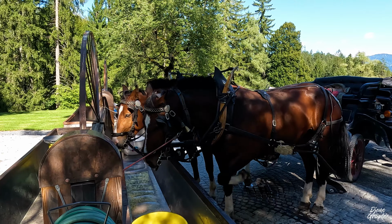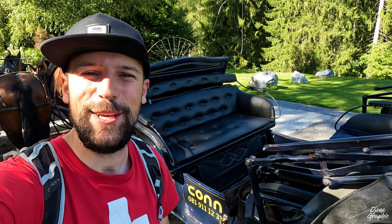Now we're going back to Flims, by horse carriage.